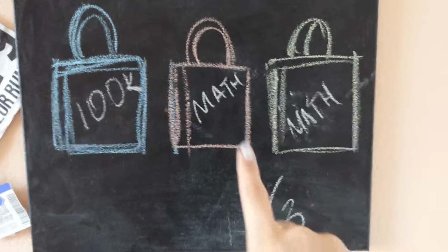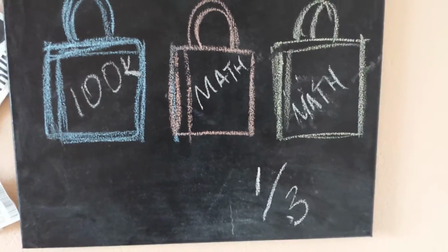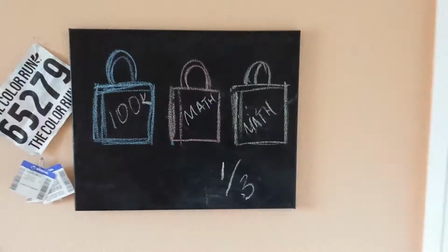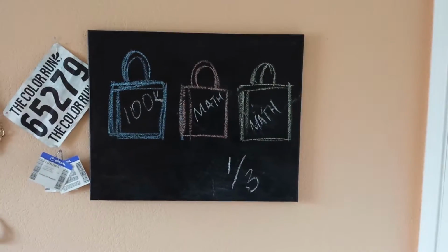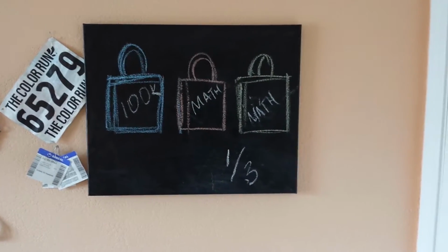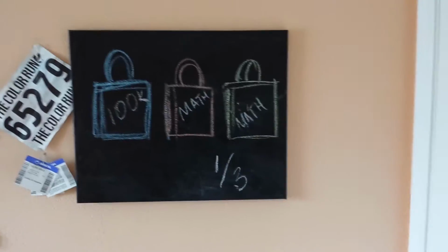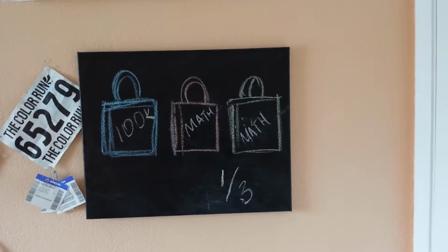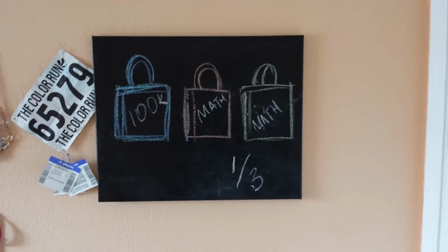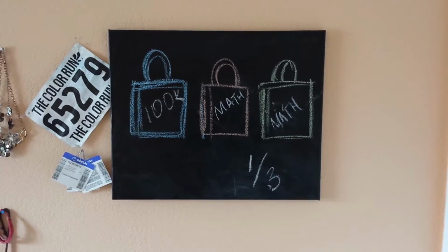So you have three choices, one, two, three. One of them is correct. So it's one out of three, one third. Now, you picked a suitcase and you're holding it in your hands. And the lovely assistant decides to make it a little complicated and takes away one of the math suitcases that is left over. What is the probability that if you switch suitcases now, that you get the right suitcase, the one with the 100K?